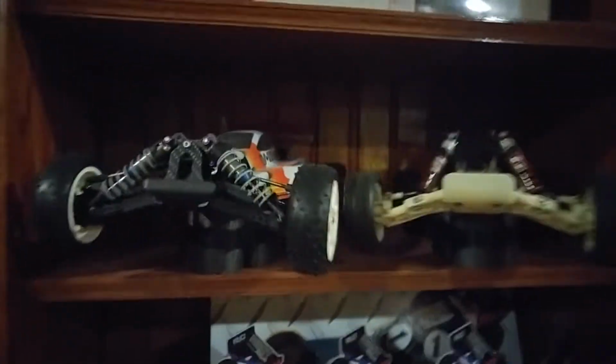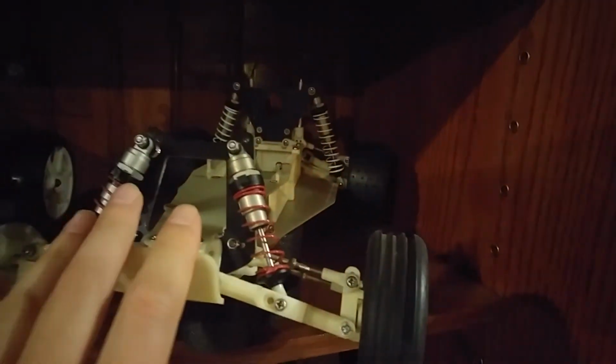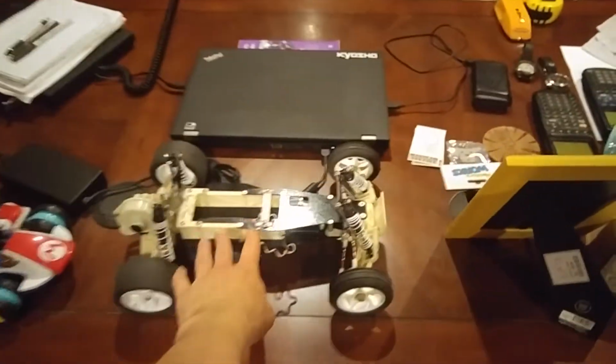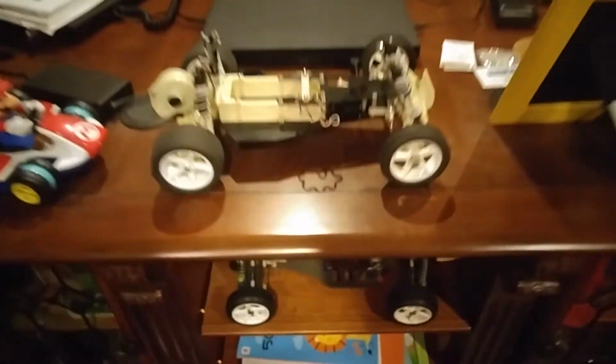Over here we have a Schumacher Cat 2000 EC, and this here is a Traxxas TRX3. I have a couple of these. The other one is over here. I put this on my desk because my son likes to play with that one sometimes.